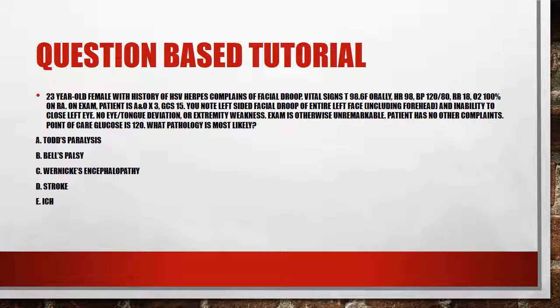All right, moving along. Next question is a 23-year-old female with a history of HSV or herpes complains of facial droop. Vital signs are 98.6 orally, heart rate 98, BP 120/80, respirations 18, oxygen 100% on room air. Patient is A&O times 3, GCS of 15. Exam is remarkable for a left-sided facial droop of the entire face, including the forehead, and inability to close the left eye. No eye or tongue deviation or extremity weakness. Exam is otherwise unremarkable. Patient has no other complaints. Point of care glucose is 120. What pathology is most likely here? Todd's paralysis, Bell's palsy, Wernicke's encephalopathy, stroke, or intracranial hemorrhage.